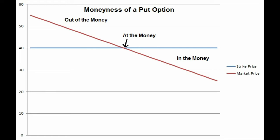As the stock price goes down, when it hits 40, then it is at the money. And as it keeps going down, then it is in the money. Now, obviously, nobody's going to sell the stock to me for $40 if it is at $45 or $50. So that's why it's out of the money.